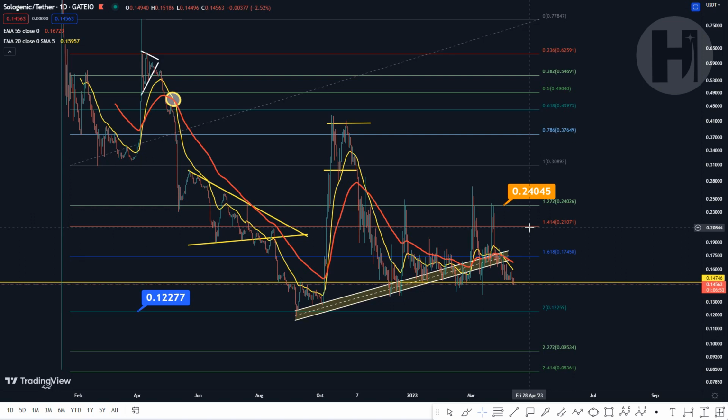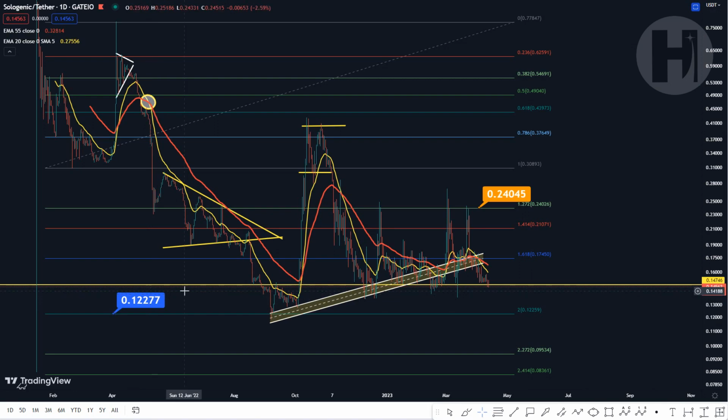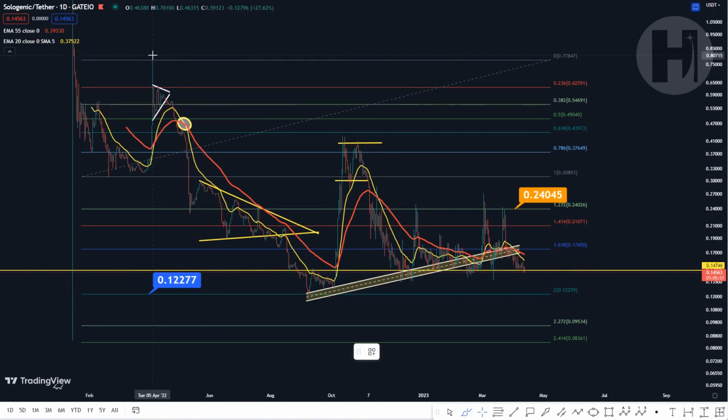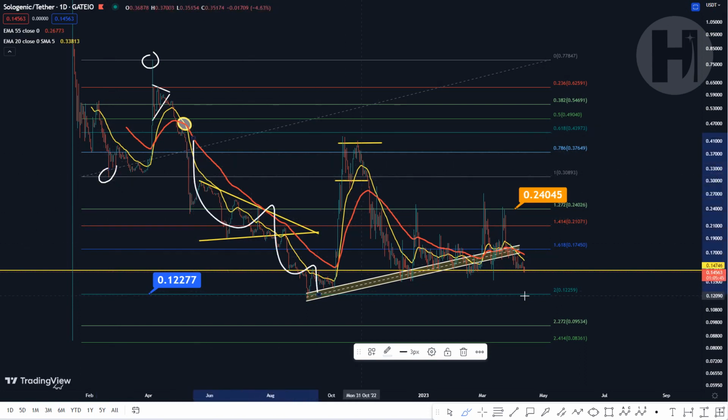Now, let's jump straight into the TA. So taking a look at the daily chart, as you can see, we have a Fibonacci retracement set up from the swing high we printed back in April last year, and the swing low is set up with the February swing low that we had back in 2022. And as you can see, we retraced all the way down to our capitulation target at 12 cents roughly.